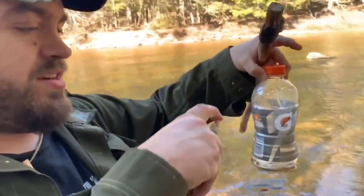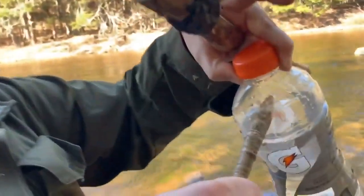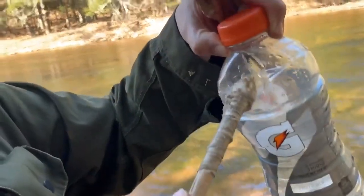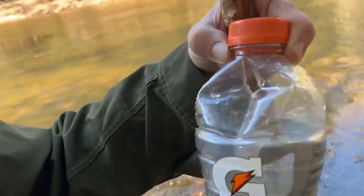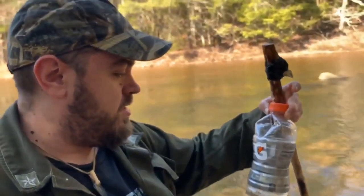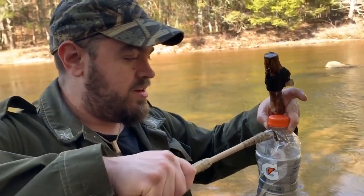Alright, so point hit, no damage to the point, it's covered in sand. But it hit this hard plastic, this is thick. And it just tore right through it. Split it open, at probably the hardest part of the bottle too. I was aiming for this, and it hit up here. Can you imagine if it's just skin that this is going into?